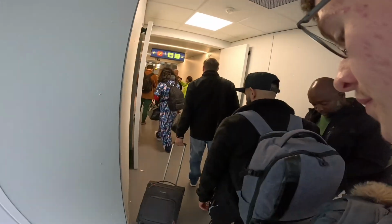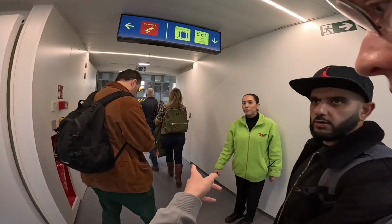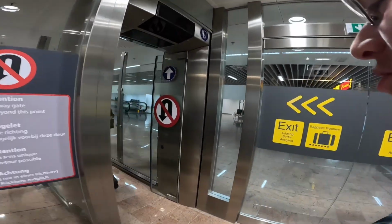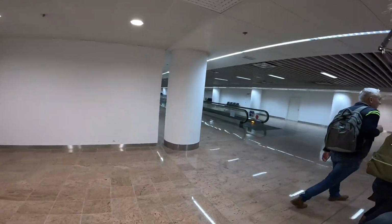And there you have it, Manchester to Brussels on Brussels Airlines on one of their Airbus A320s. Overall, positive experience. I can't really have many complaints apart from the delay that we had, but that was due to us having to wait for the de-icing at Manchester. So all out of Brussels Airlines' control.